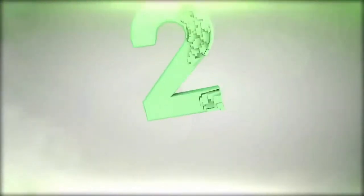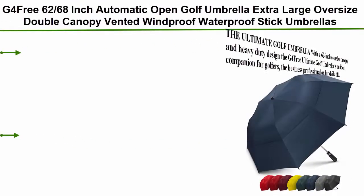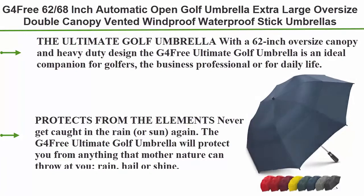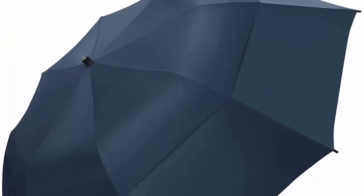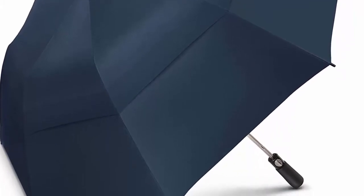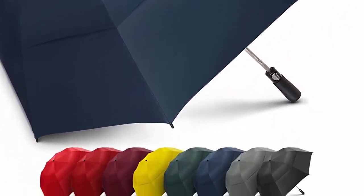Top 2. G4 Free 62/68-inch Automatic Open Golf Umbrella Extra Large Oversized Double Canopy Vented Windproof Waterproof Stick Umbrellas. The ultimate golf umbrella with a 62-inch oversized canopy and heavy-duty design, the G4 Free Ultimate Golf Umbrella is an ideal companion for golfers, the business professional or for daily life.